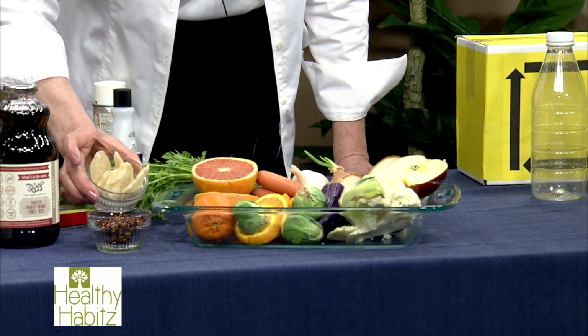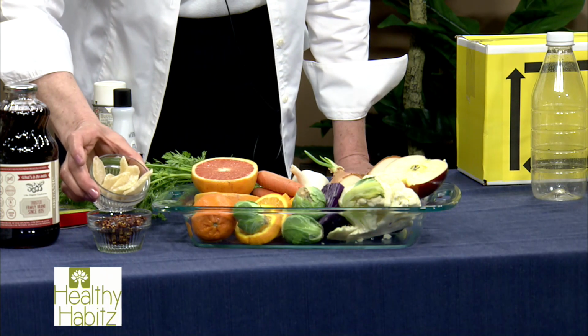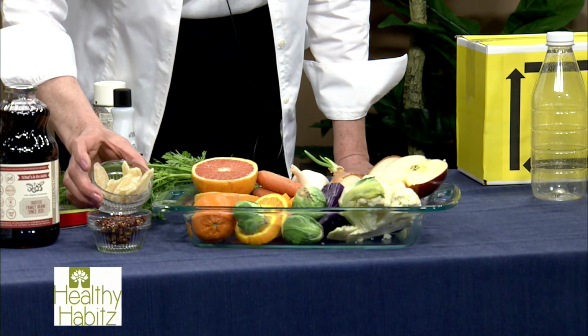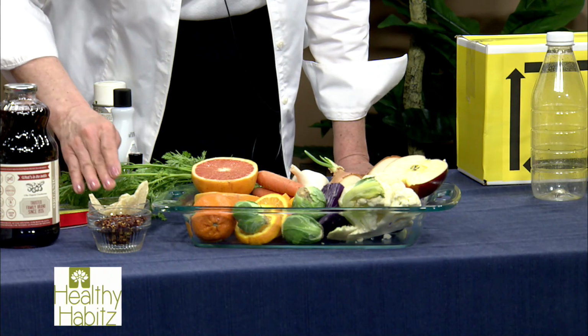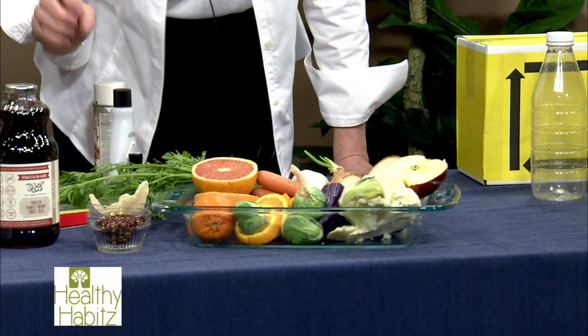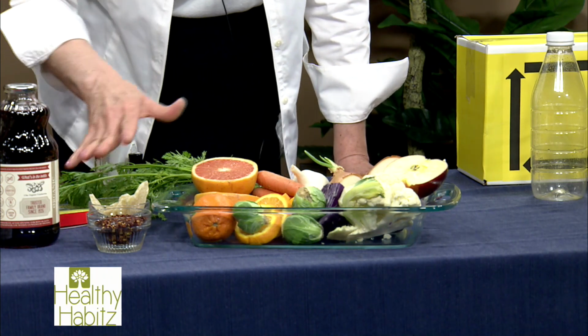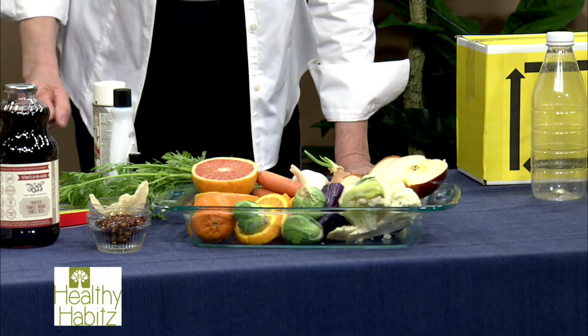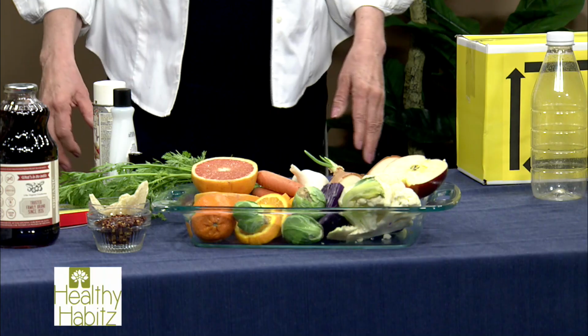I have some ginger. These are dried ginger slices. A lot of people know ginger is very good for the stomach. It helps reduce nausea, but it also helps clean pollutants out of the lungs. And so this is a nice display of foods that you can add to strengthen your lungs.